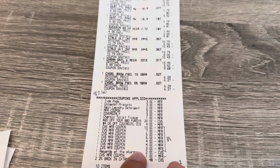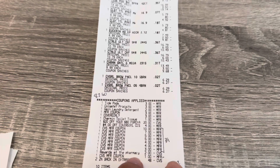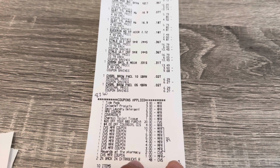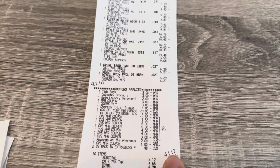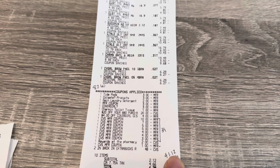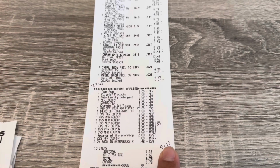I also have this $2 for the rewards with pharmacy. I don't count that. That's like extra money that CVS gives me when I fill my prescriptions. So I only had $39 in extra bucks, and I did have a subtotal of $212. I also don't count the 2% because that's bonus money that CVS gives us. So altogether it came to $41.12.